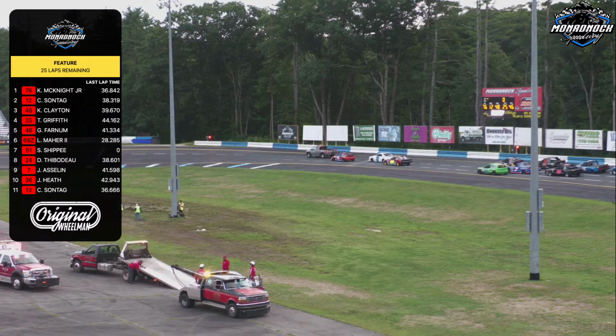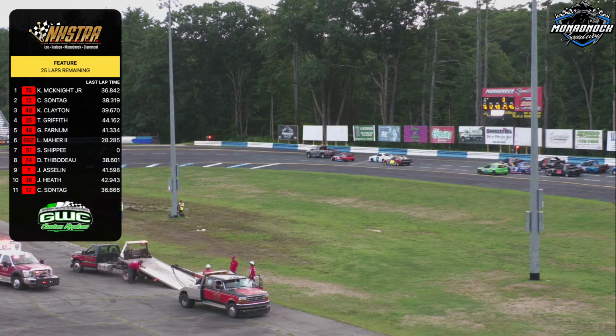Well, they'll enjoy it a little bit more once we get back under green here. We bring out the safety equipment. We're going to roll that 51 up onto the flatbed, so it's not going to be dragged across the track and leave any more fluid there.